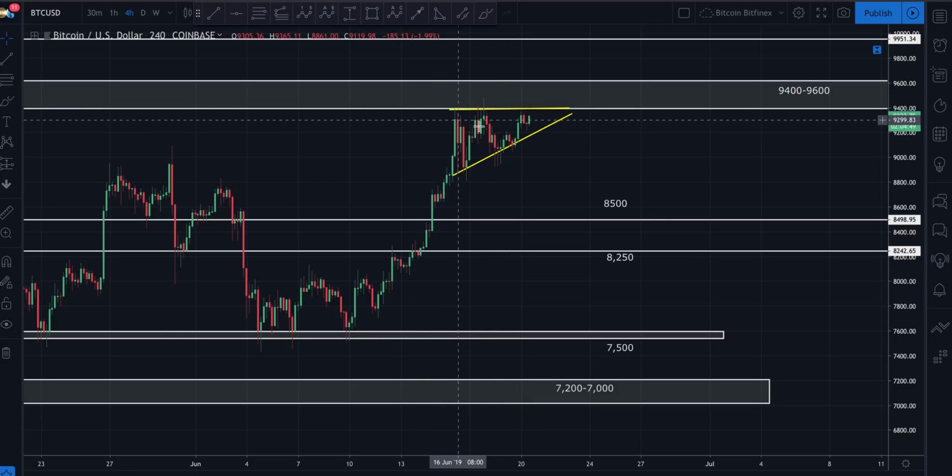Now, last time we spoke, I was not ready to call this an ascending triangle. We had talked, guys, I was looking at this wick. It was a very, very sloppy pattern. Nonetheless, every time Bitcoin did come down here, it got bought right back up. This is very, very bullish. This is the kind of thing that you want to see.